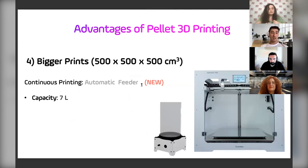Another thing that we can do using pellet extrusion is obtain bigger prints because of the higher throughput and the higher resolution. Usually with filament printing, the parts tend to be smaller. However, if we use pellets, bigger parts are possible. And this is because we can use nozzles with bigger diameters. We can also add a robotic arm to the pellet extruder, so we are able to obtain bigger parts. And also, when we do filament 3D printing, we have to change the coil in most cases. If we use an automatic feeder, we are able to skip this part. We are able to have a continuous extrusion. In our case, we have an automatic feeder that has a capacity of 7 liters, and we are able to extrude polypropylene materials or any other thermoplastic into the pellet extruder in order to obtain bigger parts without worrying about filling the hopper every time.